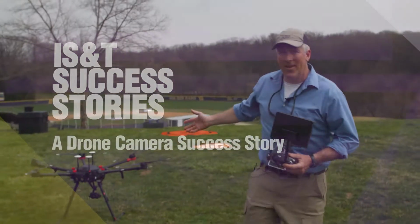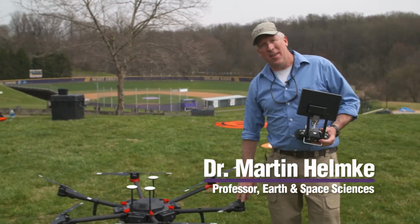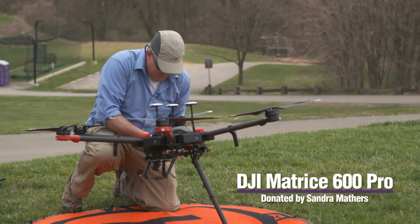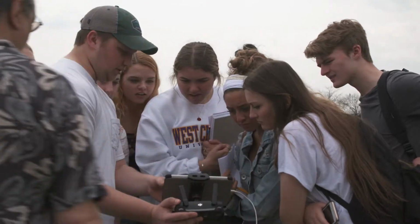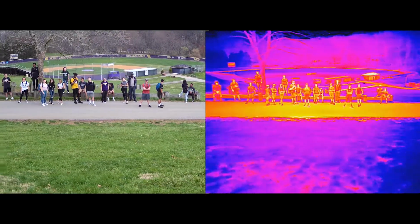This is an industrial grade drone called the DJI Matrice 600 Pro, and it's capable of carrying all sorts of scientific instrumentation. So this camera here was purchased by the student technology fee, and we use this for teaching and also for student research. This is a thermal imaging camera that can map heat in real time.